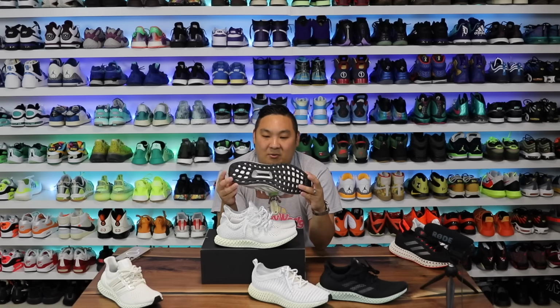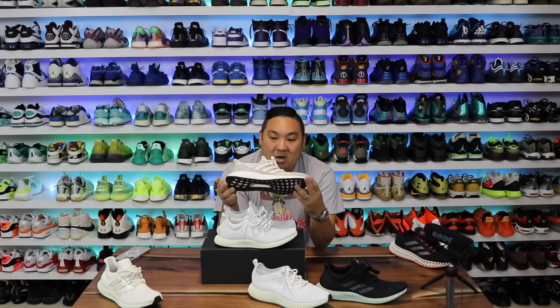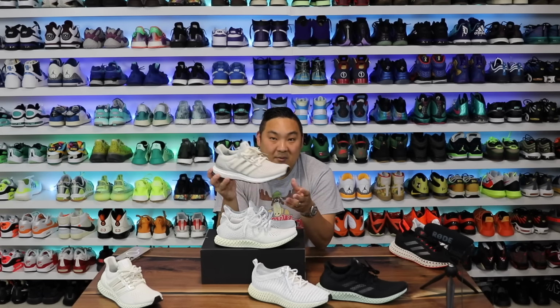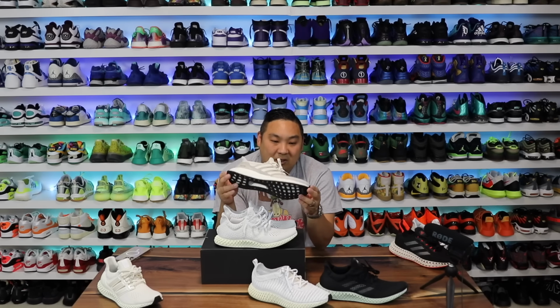And now of course you can't really talk about a chalk white Adidas sneaker in general without mentioning this sneaker right here. This is the Ultra Boost in that chalk white or the cream colorway, and this is kind of the one that started it all with the cream colorways, at least from the Adidas perspective, that I really caught a liking to. This is the original one that came out in 2016, and I really like this colorway.